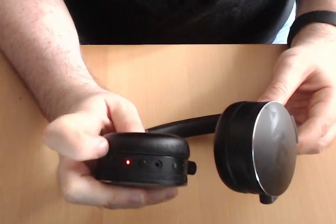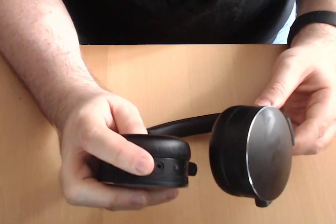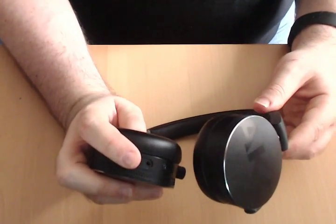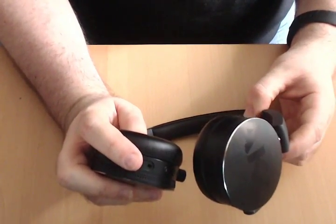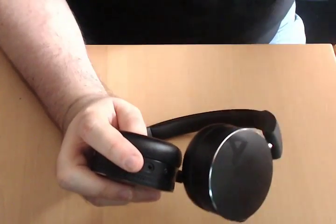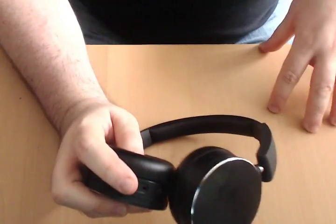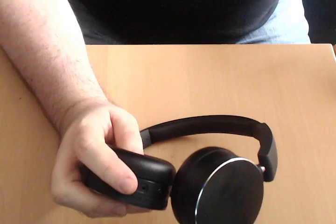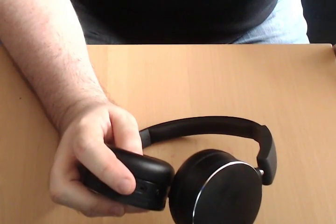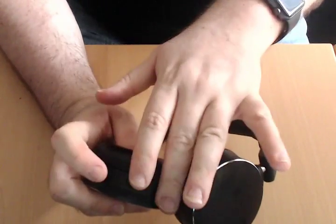The Jabra Move doesn't have that. It goes into pairing mode once it can't find a device that you're trying to connect to. So if on your phone or whatever, you say disconnect from this device and forget this device, the Jabra set will complain for about 10 seconds that there's no device. Then it will enter pairing mode, whereas with this, you can enter pairing mode just by pressing and holding that button. You can pair multiple devices to it.